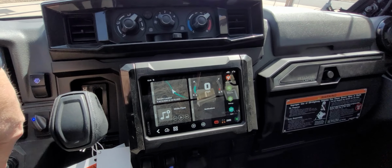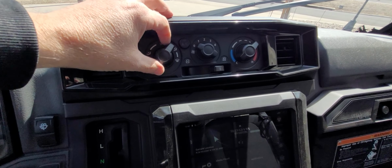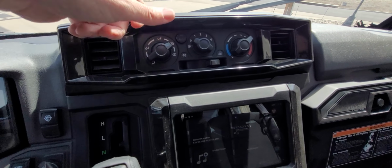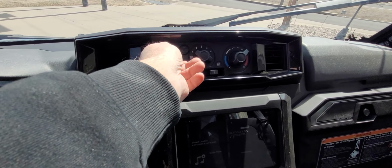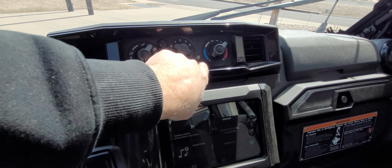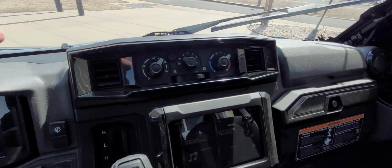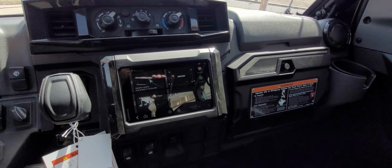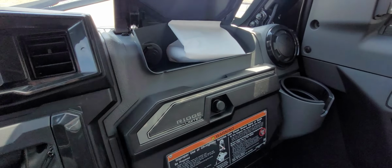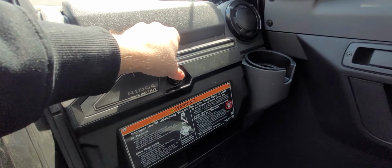All your controls for the air conditioner are right up here, just like a car, super simple. You got your defrost, you got your feet, you got everything, full dash, speed, temperature, and then of course this, you can have fresh air or recirculate just like a car. I mean, it does everything just like a car. Really slick setup. You have a cubby over here. Like I said, this machine is still not even fully PDI'd.